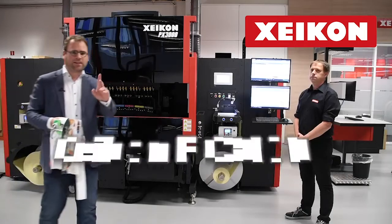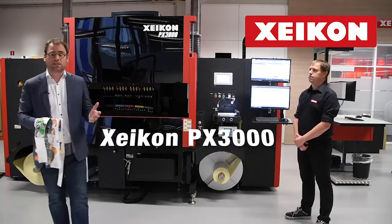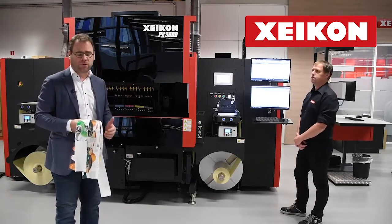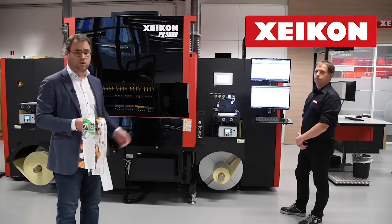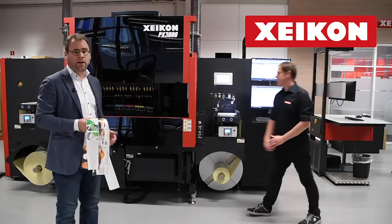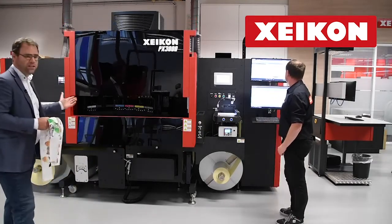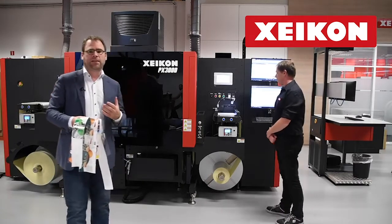Okay, welcome here at the PX3000, one of our UV inkjet presses, member of the Panther family, which is a range of 4 different UV inkjet presses that Xeikon is commercializing. I'm together here with Tom. He'll be operating our PX3000 UV inkjet press. Now, UV inkjet is quite new to the digital label space.